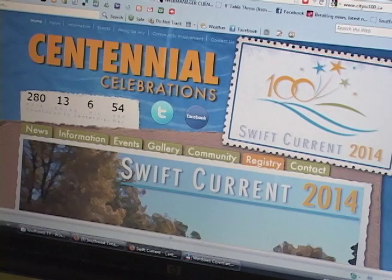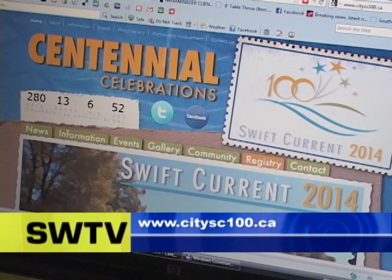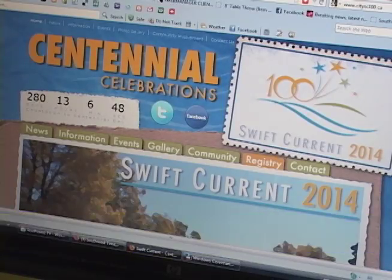And that's really what a Centennial celebration is all about, is reuniting with those people that you had a huge bond with times past. Full details on Swift Current Centennial celebration and scheduled events throughout the year are available online.